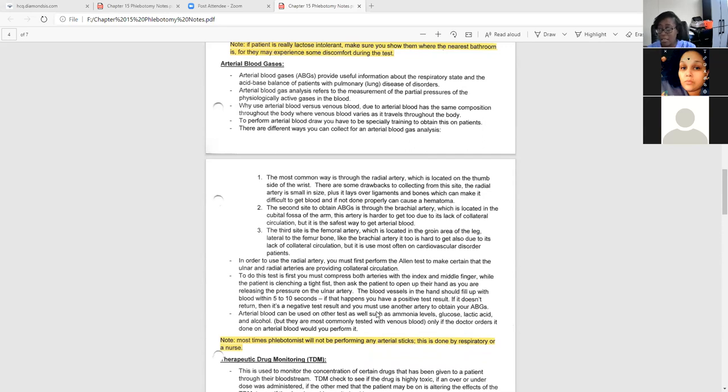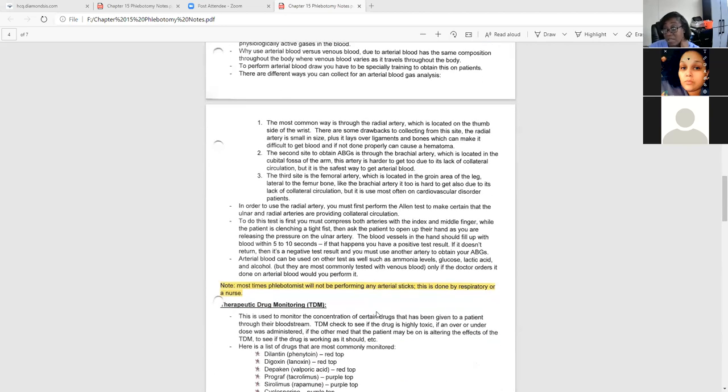In order to conduct an arterial blood test, they have to do what we call the Allen test. It's to make sure that the radial artery has sufficient circulation within it before they do, because it's just easier to collect the ABG from the radial artery versus the brachial or any other artery, because it's not as deep. The radial artery is right on top. So they'll collect it from there. Okay. So that's pretty much all you need to know about ABGs, other than how to administer the Allen test and how it's done.